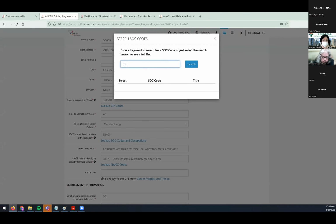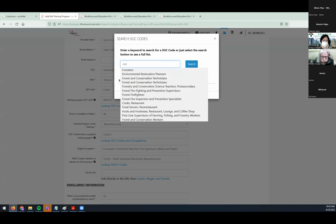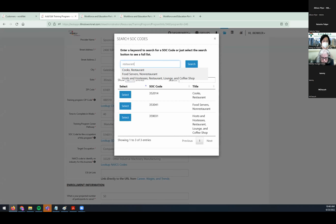And so our program prepares participants for all three of these, and cooks as well, just based on their interests, and ultimately what position they get into. So if we can only choose one SOC code, I don't know how that works.